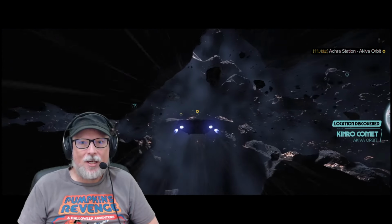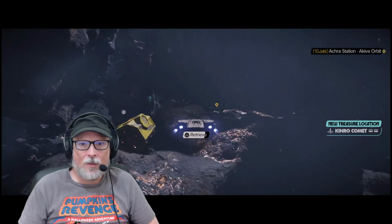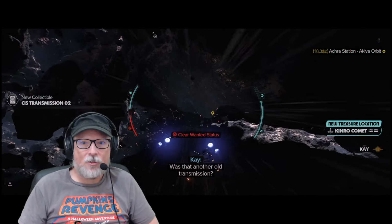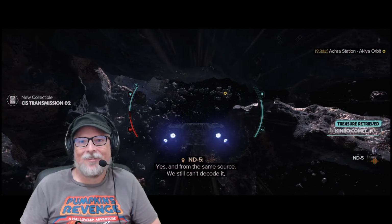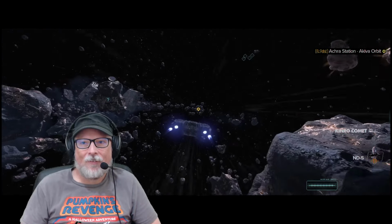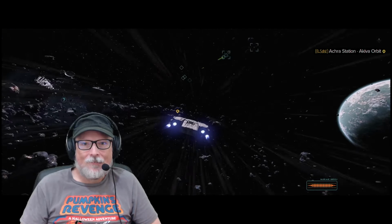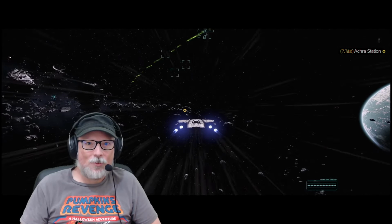So, we have a mission to come over here to this station. We still can't decode the source, but if you find a couple more, I can triangulate the origin point. We're going over to this space station. That's where this person jumped.